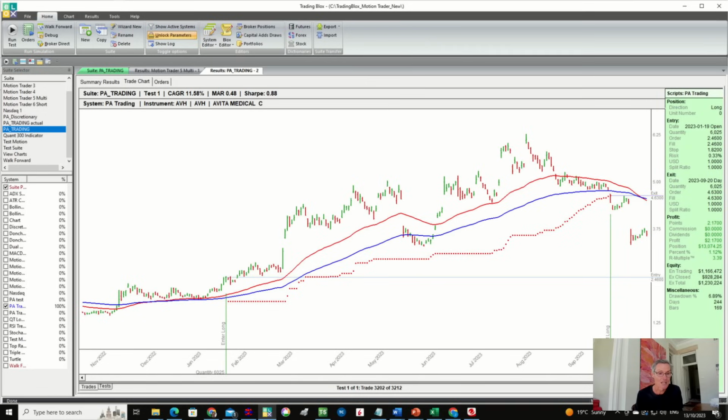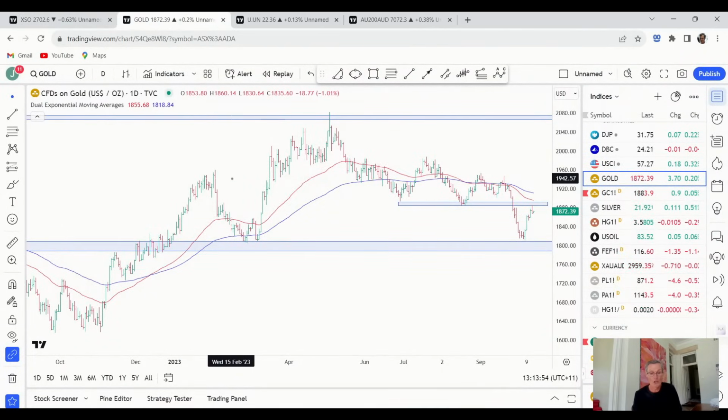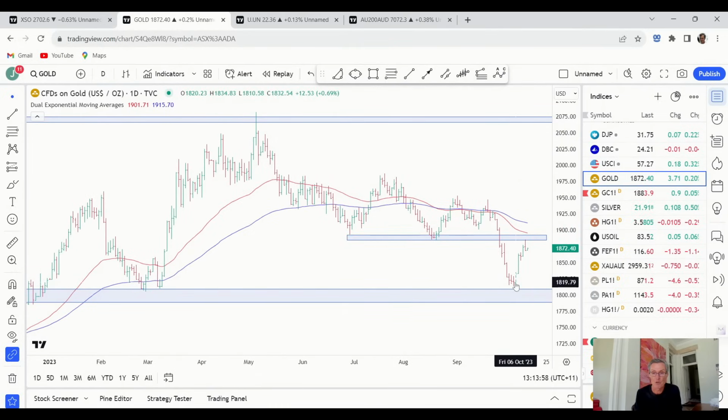Now, let's switch over and go to some commodities. Here we go. So let's kick off with gold. Last week we were talking about the possibility of a bounce off this support, and that's certainly been what we've got. It's again a bit like the ASX 200. We've got that V-type bounce. And so this has actually been a stronger recovery than I was thinking we were going to see.